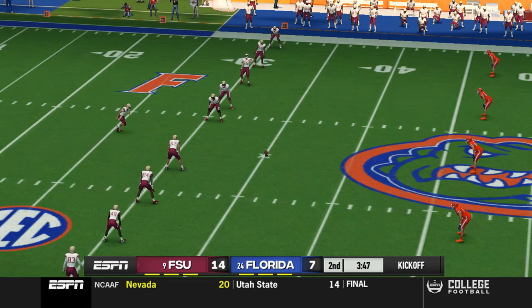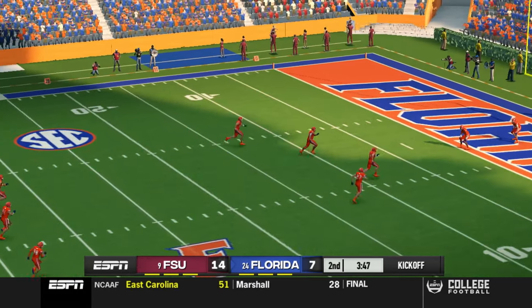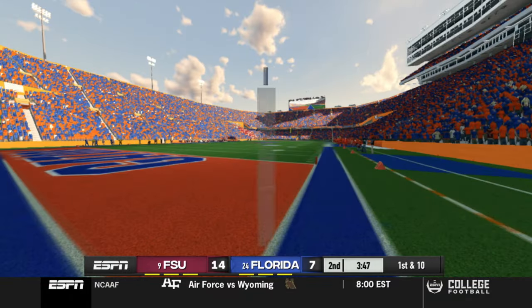Florida State is lining up to kick this one off. Excellent kick. This one's going to be down in the end zone for a touchback.